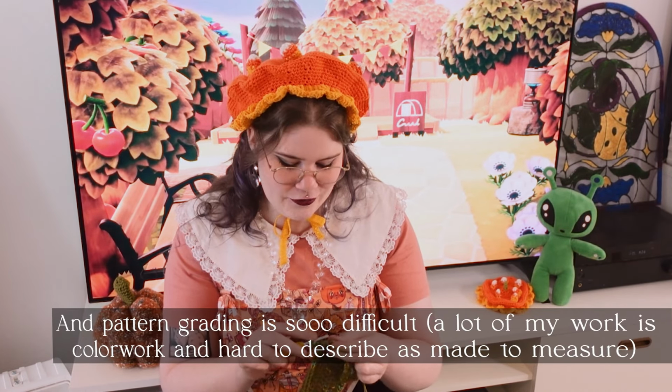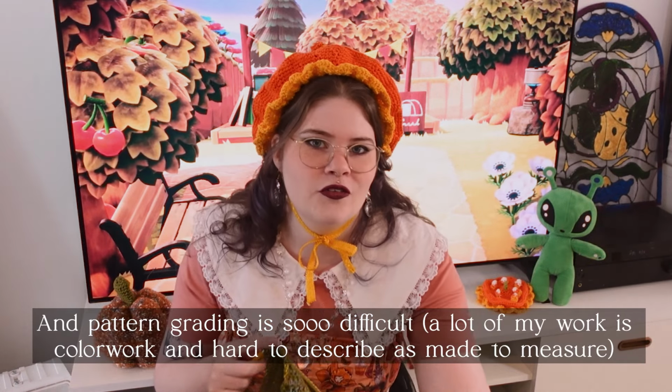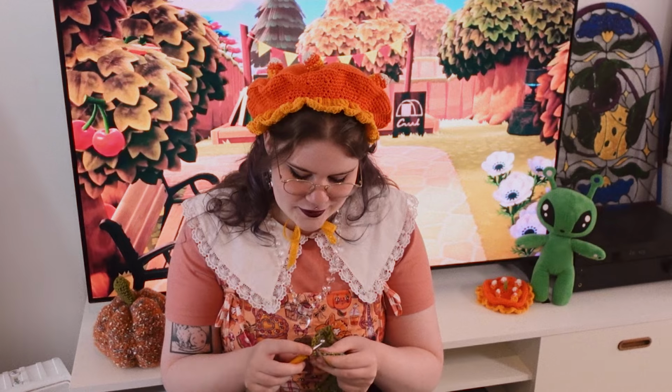And then I feel like I have a lot less time to be working on content for my YouTube, and it's so hard because I actually want to do everything at the same time. Maybe some people can relate, but there are only so many hours in the day, so I really have to choose what I want to focus on. And I think pattern writing is maybe not for me, just because it takes so much time and effort, and then you don't even have a guarantee you're going to be paid for it.